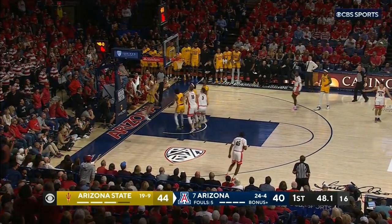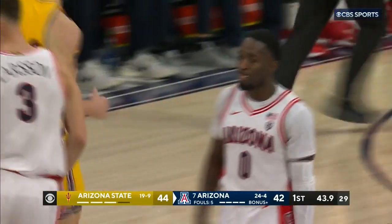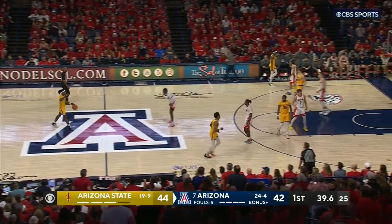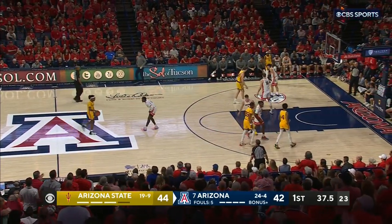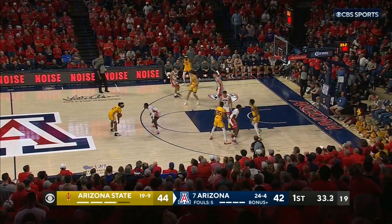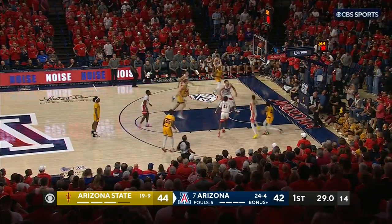Back cut, Larson. Man, has he had a good first half. He's got 10. And we've seen at least five, Rich, five backdoor cuts where they've gone to the basket like that, and I believe three of them have been from the right baseline side. Arizona State needs to get a good shot right now to keep themselves in a good mental position.